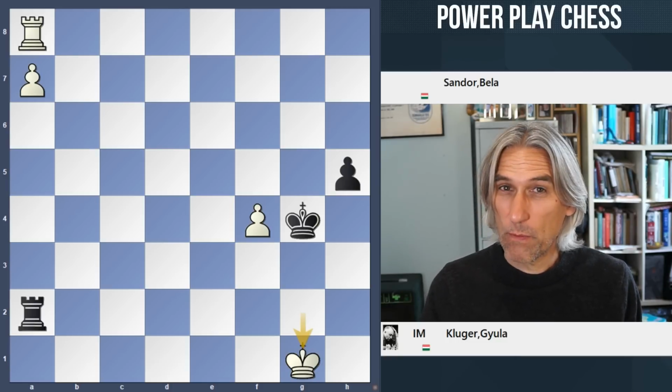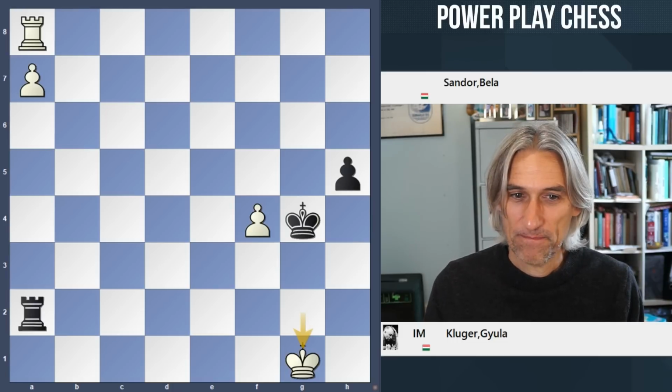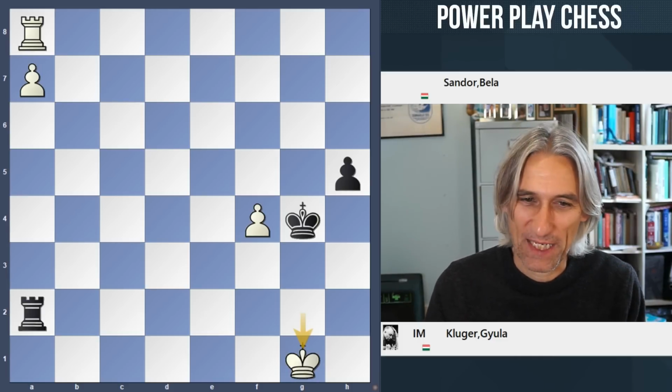Now, there's actually more than one way to draw, but let's look at what happened in the game, because this is spectacular. Okay, I'll leave it to you for a moment. How would you play here with black? Black to play.